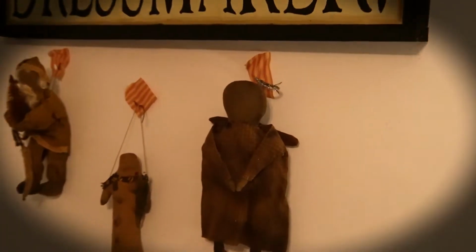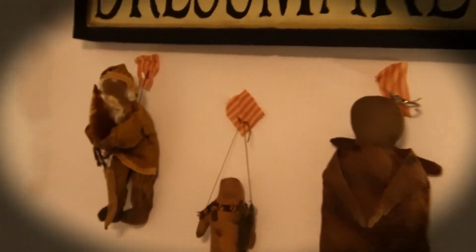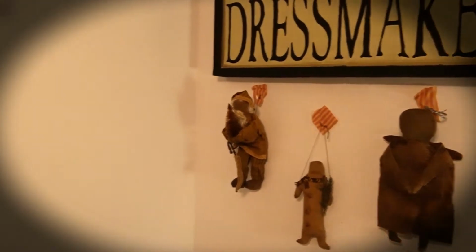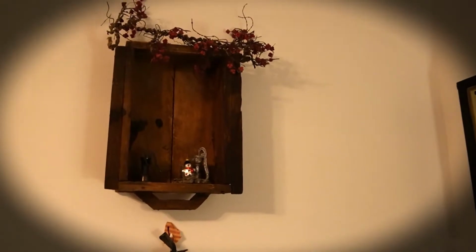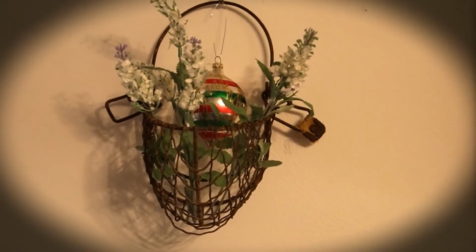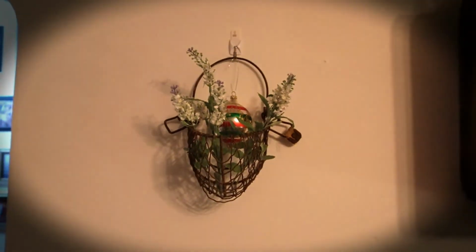Here's my primitives. Sorry for the lighting. The primitives do not show up very much. But I do collect primitives as well. Santa there. Little snowman. So cute. And you can use anything rusty to decorate with here.